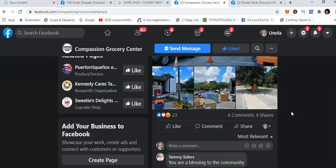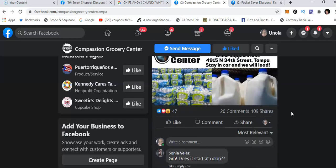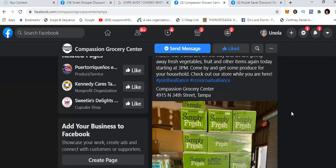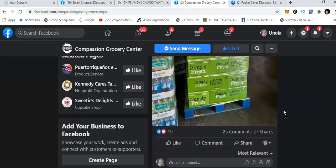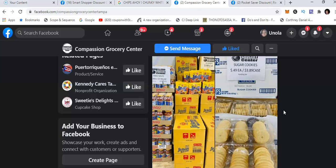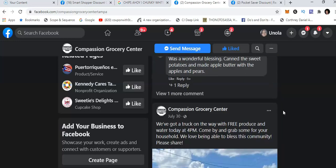These particular stores sometimes often do giveaways for the local community. They have a food drive, so maybe once a month they will offer free water, food, and different items. Again, this is just an example. Sometimes they will give out free milk and water, so you can go to this store, and if you go at a certain time, they will provide you with these items. They also are in alliance with the Join the Alliance and Crossroad Alliance programs, where they give out fresh food to the local community. So here are just some more examples of some of the items that they have posted and or have for sale.